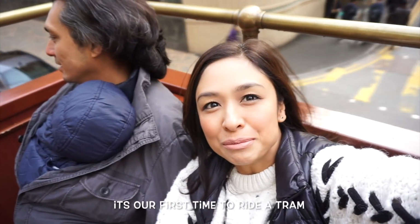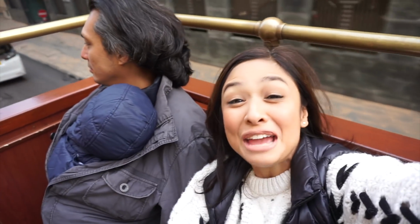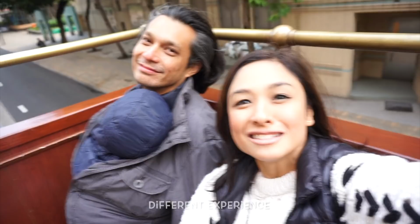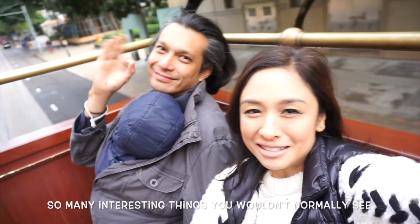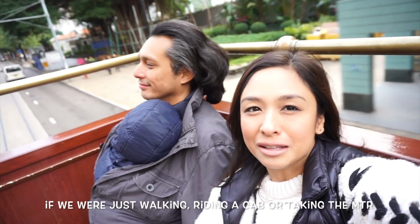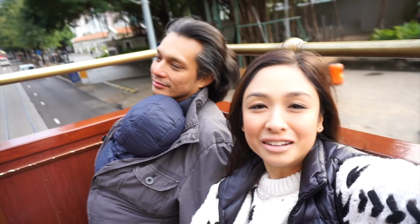It's our first time to ride a tram. Can you believe it? If you've never tried riding a tram in Hong Kong, I think it's about time that you tried it because it's really a different experience. You see so many things that you wouldn't normally see if you were just walking or taking a cab or especially taking the MTR. It's really a great experience.